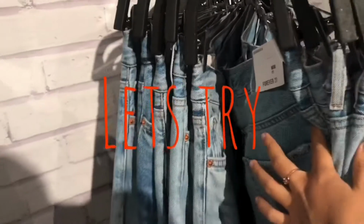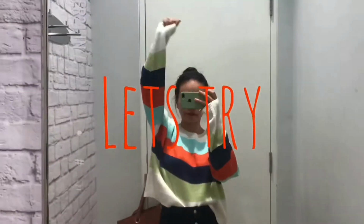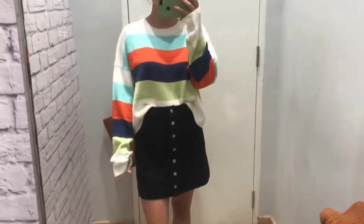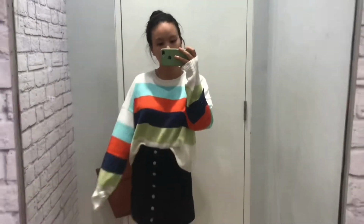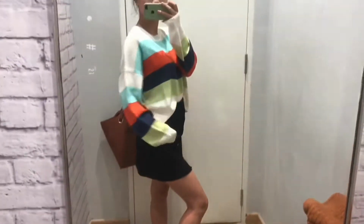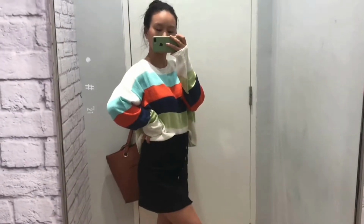So guys, let's begin with my try-on haul. This is the very first thing that I got for myself, and this is a sweatshirt. This is way cuter than I thought it would be. The size of this sweatshirt was medium for me, and the one thing that really attracts me the most about this sweatshirt was the design and the color on it.